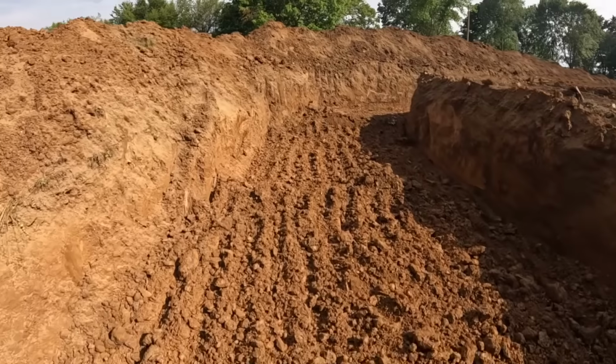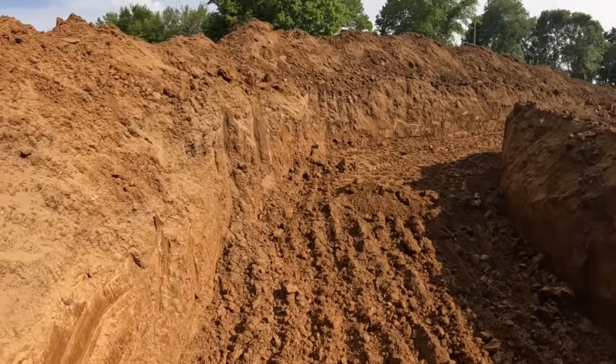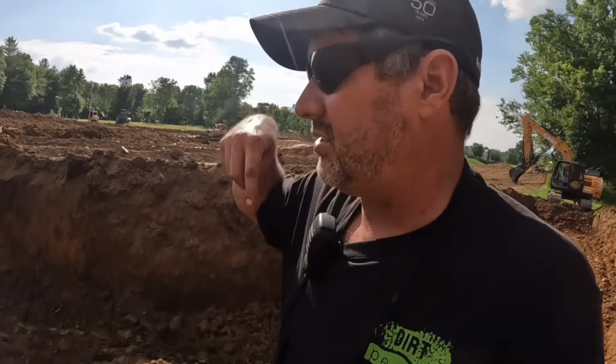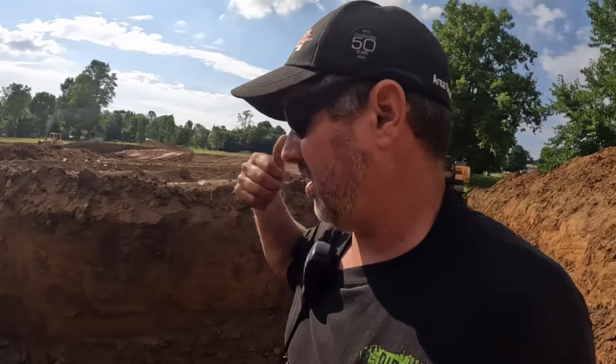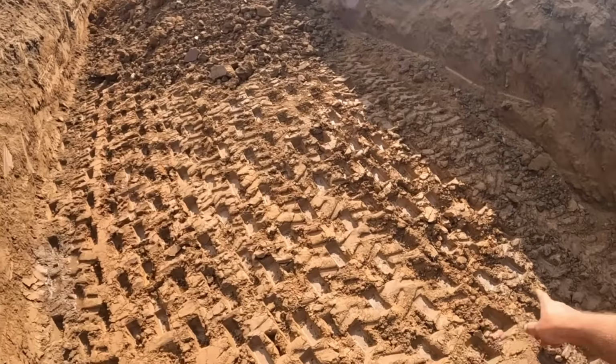That's why the depth of this thing will kind of vary a little bit. It's gonna be kind of hard to see around the corner here, as we've already got some of it filled in. But man, what's below the ground is honestly probably more important than what you guys put above the ground. You can see how we got this all compacted in there, looking nice.